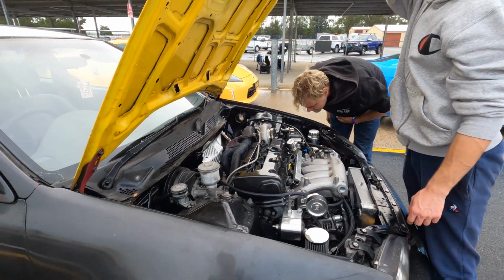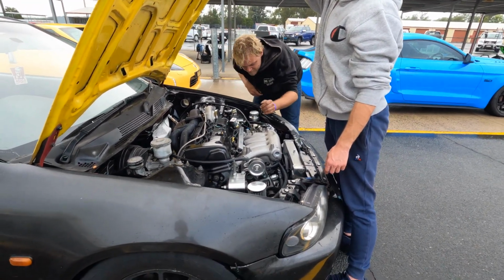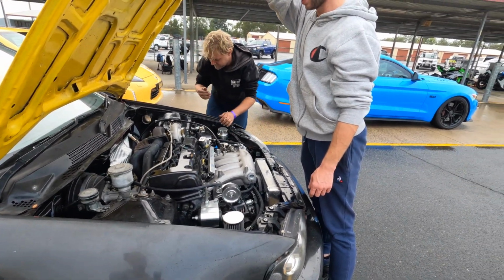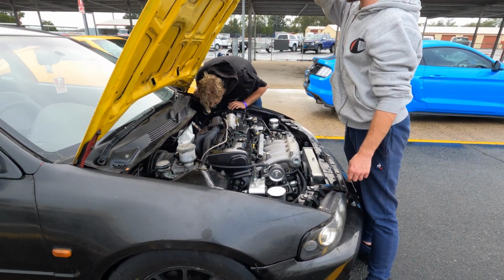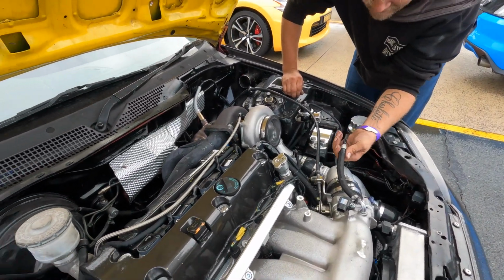Get in front. Have you ever been pulled over in it? No, not yet. Touch wood. So what's it putting down, like 500, 600? Yeah, 560. Yeah. Stock motor. Stock? Yeah. Wow, that's crazy. Yeah, need a zip tyre.